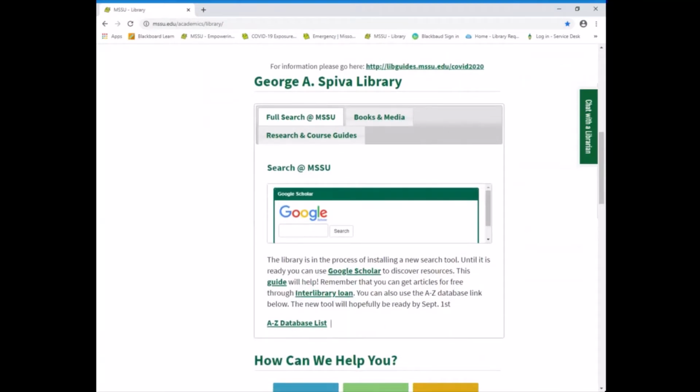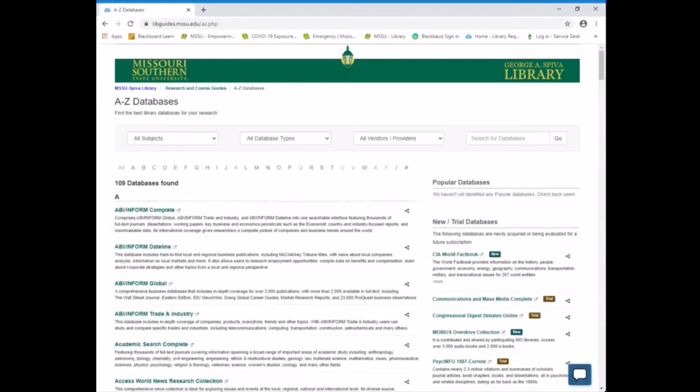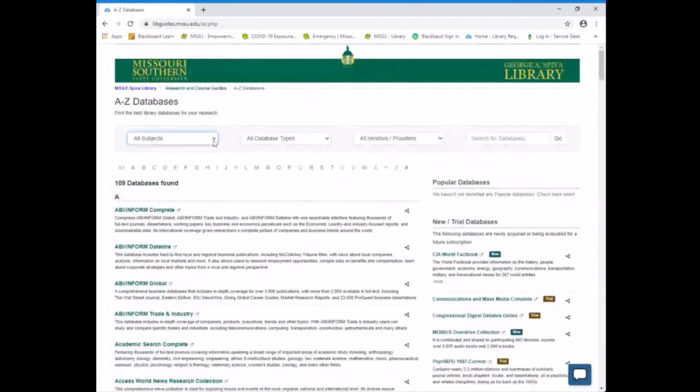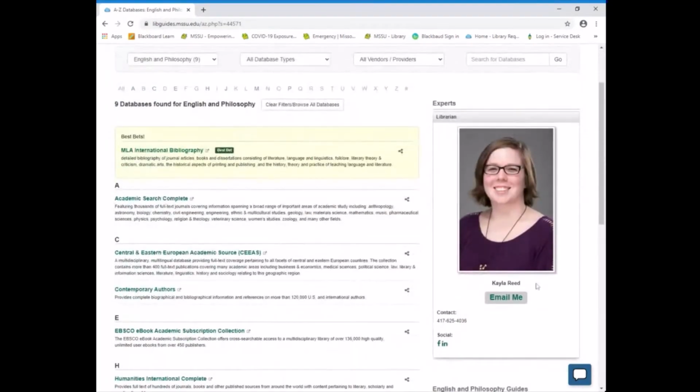And now we'll come to the library search box. And first, we'll search our A through Z database list. And so this lists all 109 databases in alphabetical order. We've also divided this by curricular program. So here under English and Philosophy, we list the 9 databases that support that curriculum. We also list the librarian who is liaison to that department.